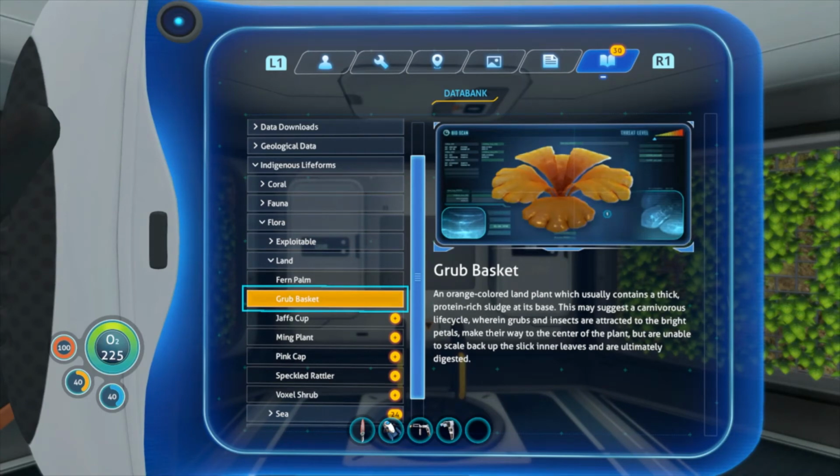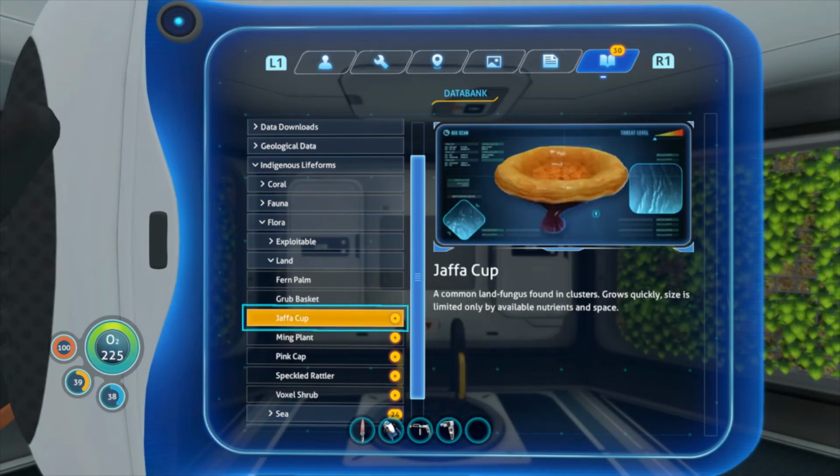Grub basket. The orange-colored land plant usually contains a thick, protein-rich sludge at its base. This may suggest a carnivorous life cycle wherein grubs and insects are attracted to the bright pellets and make their way to the center of the plant, but are unable to scale back up the slick inner leaves and are ultimately digested.